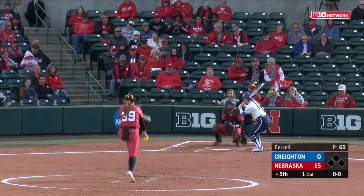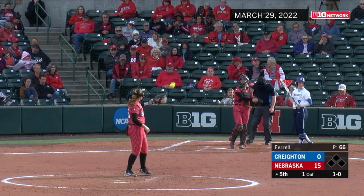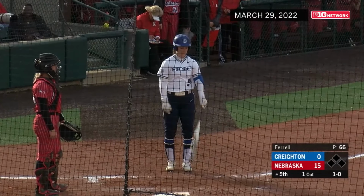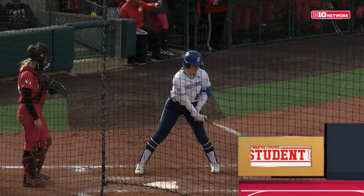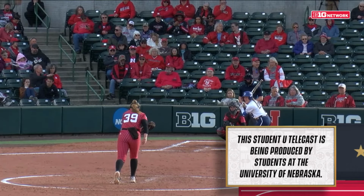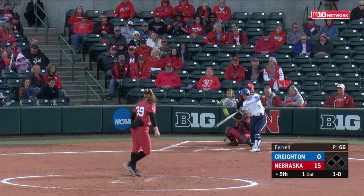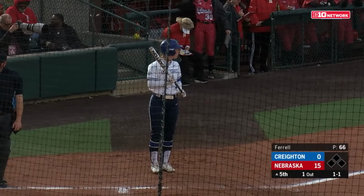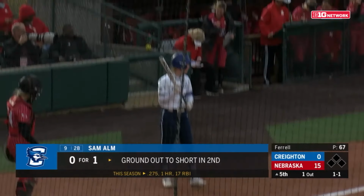.275 on the year. Pitch from Farrell. Up and out. And it's 1-0. Alm returns to the box. .19 hits and 17 RBIs this year. Here's the pitch. Fouled off, right back to the screen, and count evens up, 1-1. Yeah, Farrell shaking her head after that, saying, yep, that's the pitch we want.